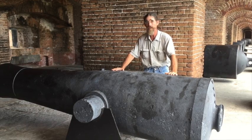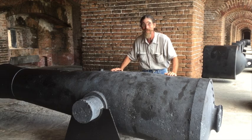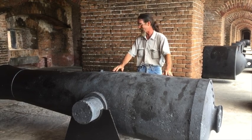Can you imagine taking one of these brand new giant guns out into the field, packing it up with powder, firing it, and hoping for the best, uncertain whether or not it's going to explode? Catastrophic testing. It had to be fun.